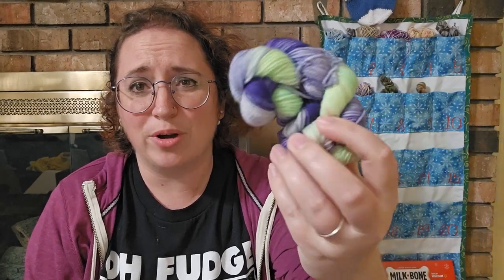Oh, so pretty. So yeah, I have not done any knitting today, and I did not finish yesterday's knitting, so that's just gonna go right up here for safekeeping.